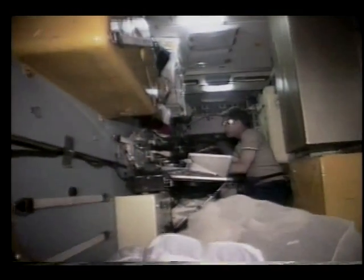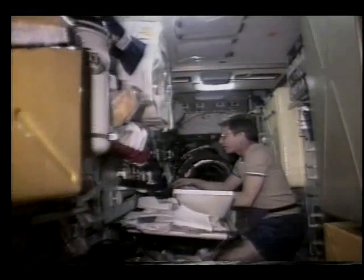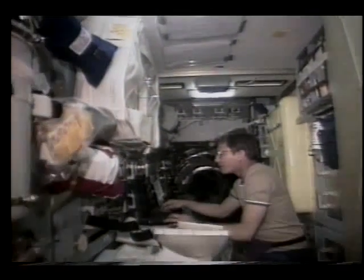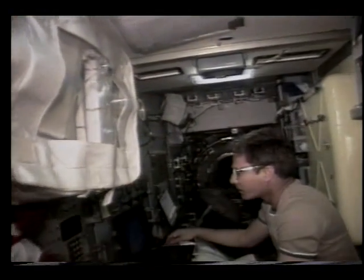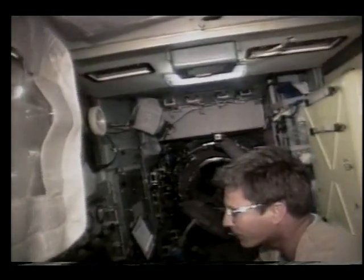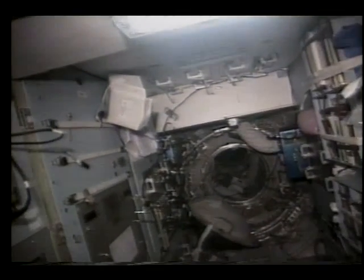Now, the pretty pink tag there is intended to be red. That's kind of our signal on board that Tom Akers devised as to the red goes over to the Mir and the blue all comes back to us. Floating back towards the node here.